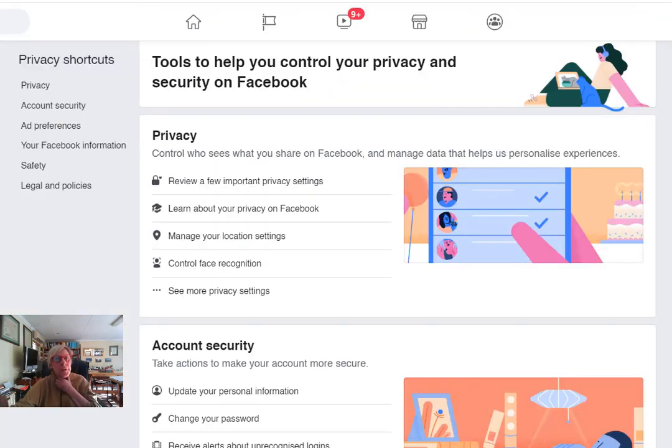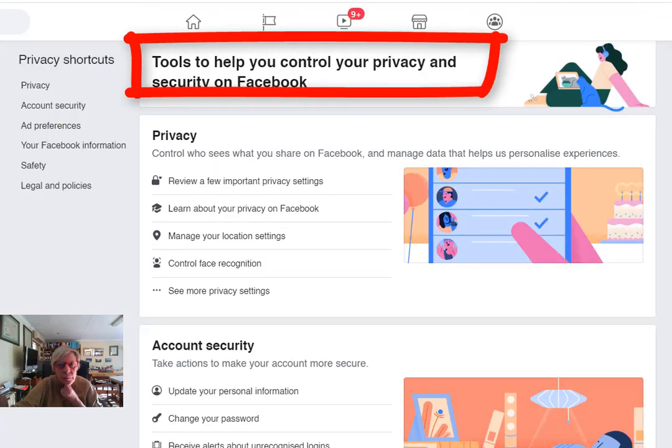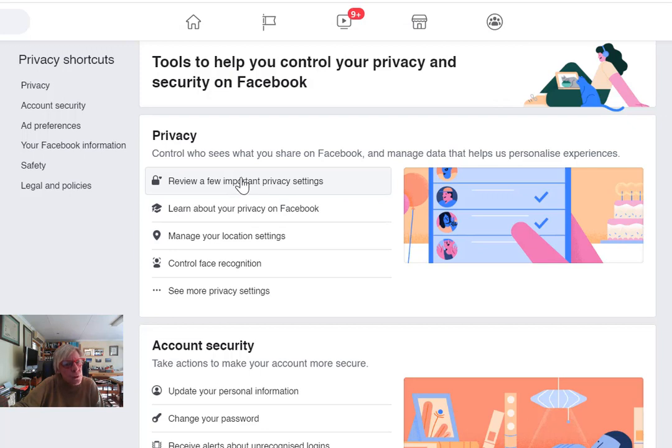Right, here are the tools that you definitely want to check, you definitely want to update to keep everything safe. First of all, review the important ones.